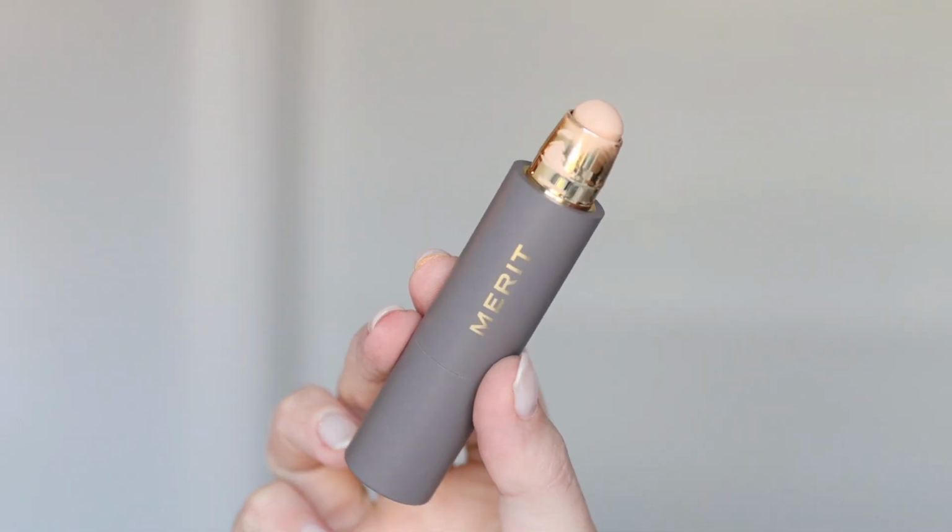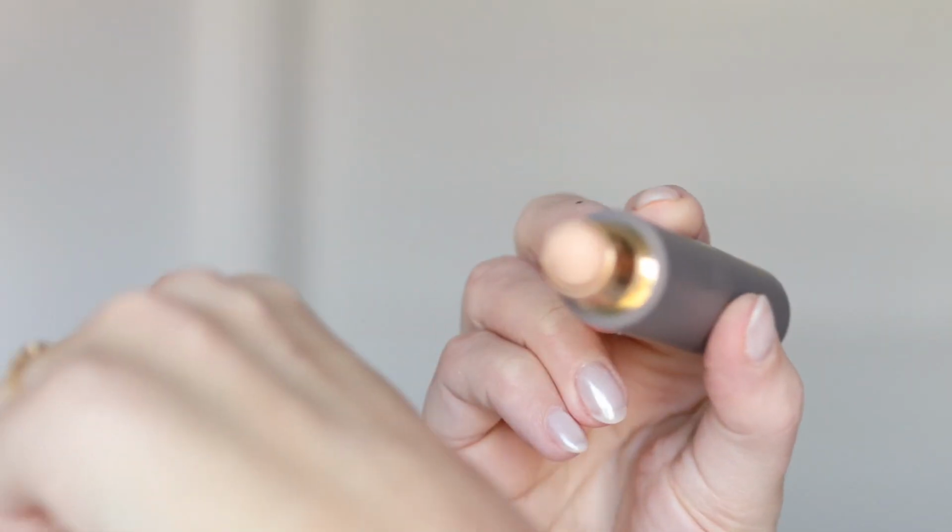Merit Perfecting Complexion Stick. This is one that I travel with. It's like a go-to when I travel.